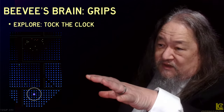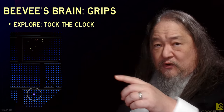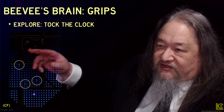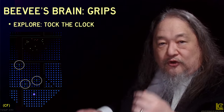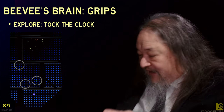But the point is, once we are in the explore grip in this picture, the talk actually sends signals up to the motor commands directly. So it says things like, you know, go straight, turn clockwise, counterclockwise, and so on. So let's take another look.